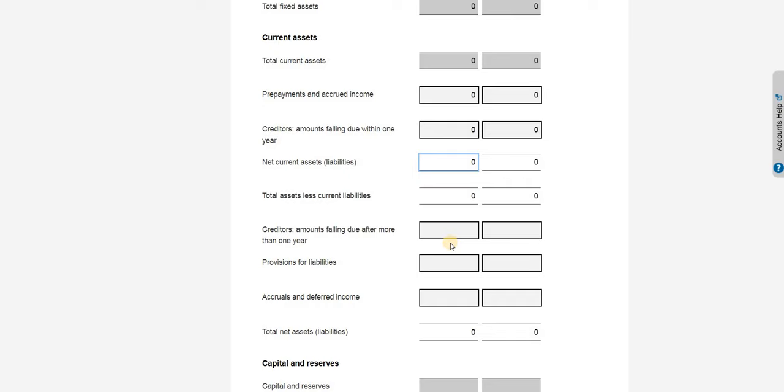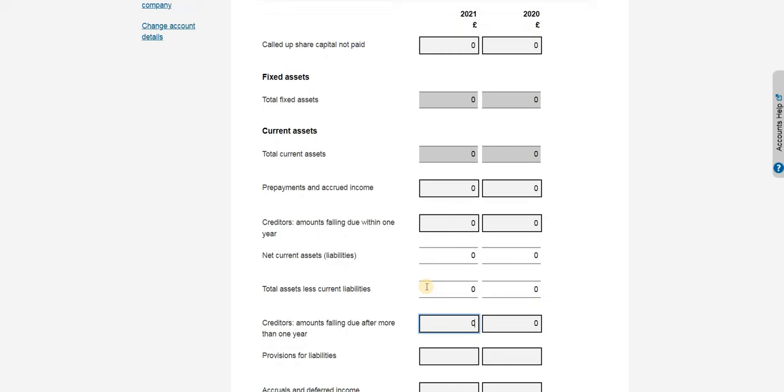Then creditors amounts falling due after more than 1 year, which again, you should know. You really do need to know these figures. Once you've done it once, it becomes really simple. What some people do is they use an accountant to do it for the first year, and then they can do it themselves in following years, especially if it's a very small company. You only really need an accountant to give you these figures once.